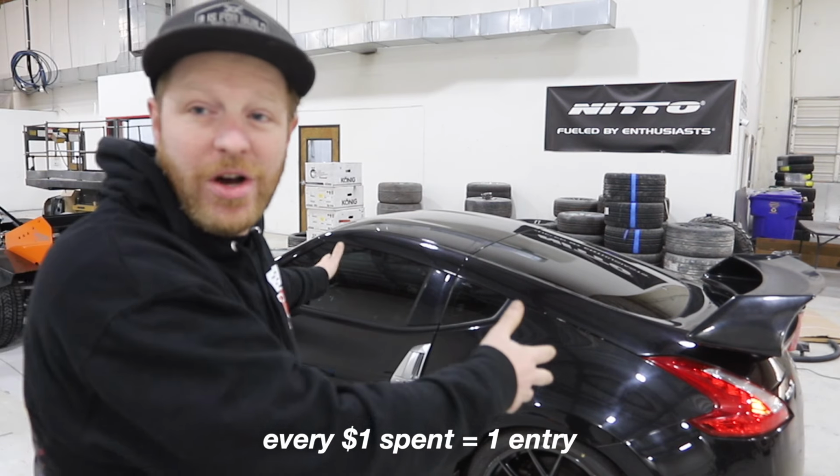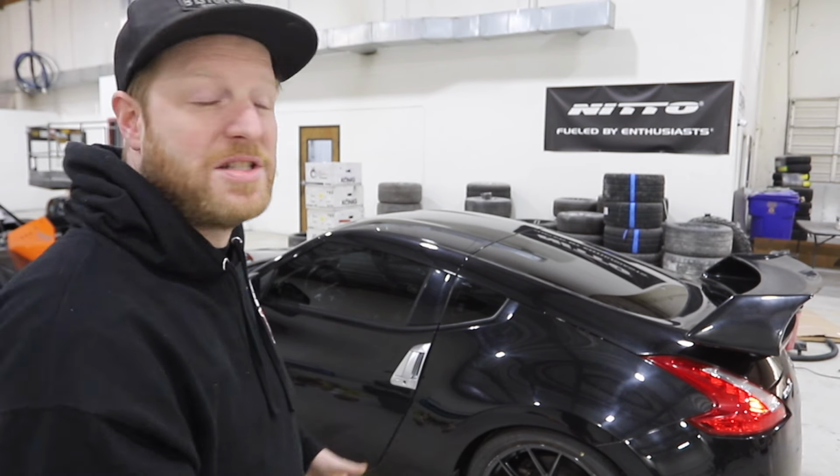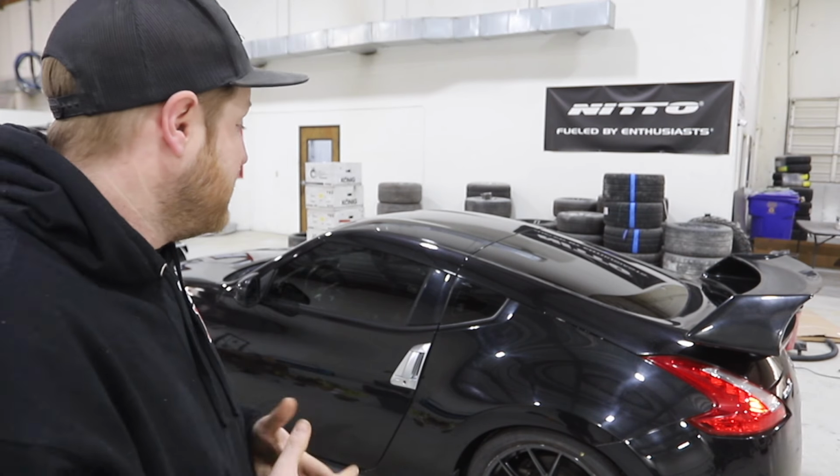So this is our 370Z drift car build. This is basically a beginner 370Z drift car, or you could just use it for an everyday car. Works perfectly fine for both. It's got an angle kit on it, so your turning radius will be a little bit less than normal. It's got a great exhaust system, a stainless steel catback exhaust, a wing on it, Koenig wheels, and we're gonna keep working on this car and improving it over the next 60 days.